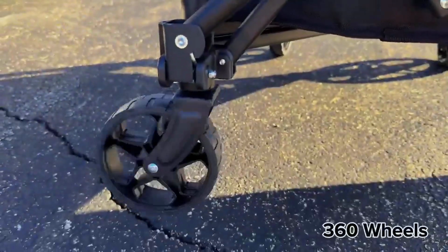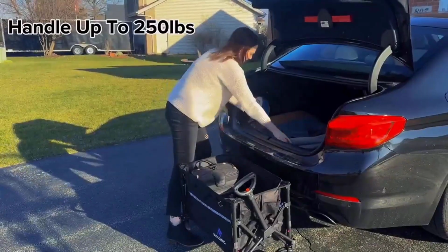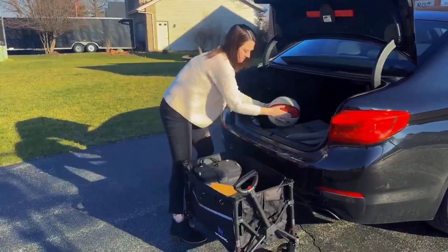Its blend of portability, resilience, and ease of operation makes it a useful asset for anyone needing a convenient transport option.